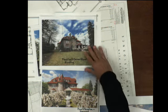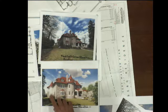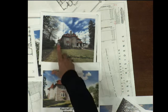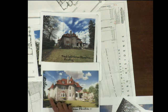Just one quick question. With the addition, I'm assuming none of this is really going to be visible from street view. Am I correct? The only thing that is visible is the new stair tower, this piece here. You'll be able to see that, yeah, because it'll be right in front of this. This is the existing stucco addition in the back of the house, and our stair tower is coming out here.